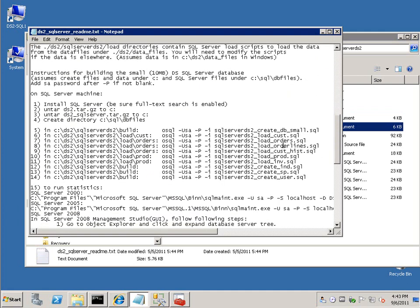If you wanted to do this by hand, you could do these all separately. Basically, the steps are creating a small database, that is by setting up the locations and all that, loading the customers, loading the orders, loading the order lines, customer history, products, inventory, creating indices, creating the stored procedures, and then creating the user. We can do all these in one straight shot with one single script that we have.